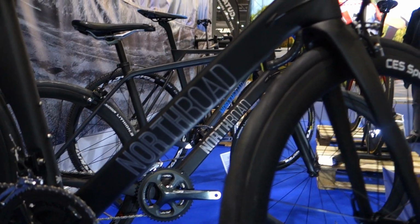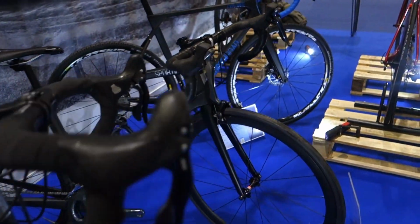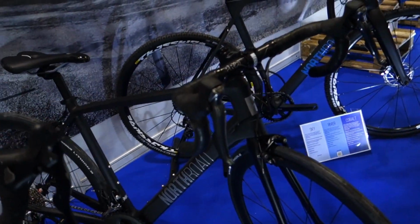So I'm here on a break and just having a coffee, and I'll be back in, but it's been interesting so far. I met Rachel from Lightlock, the guys from North Road, and had a good chat with them. They're absolutely lovely and their bikes are beautiful. So if you're after a nice carbon road bike, check them out.